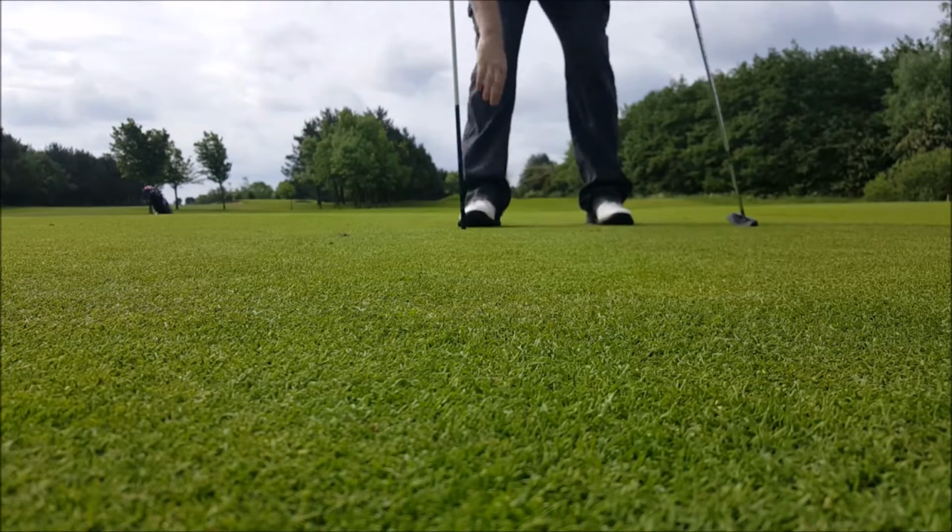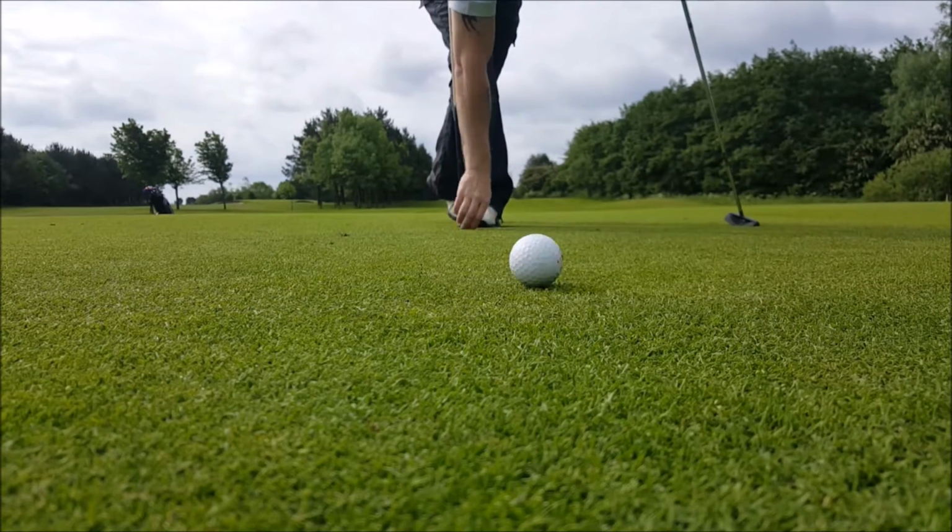No, he puts it away. See, I'll get your ball out as well, yeah. Nice little par. 2 pars. There you go, 2 pars.